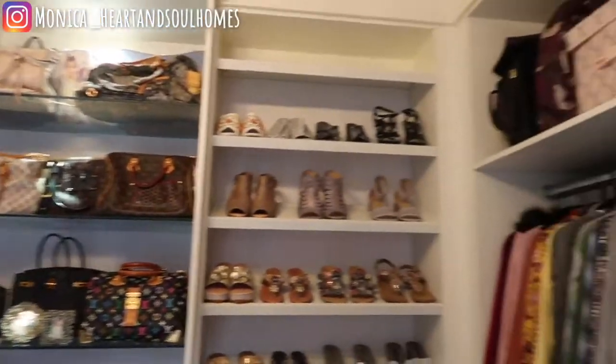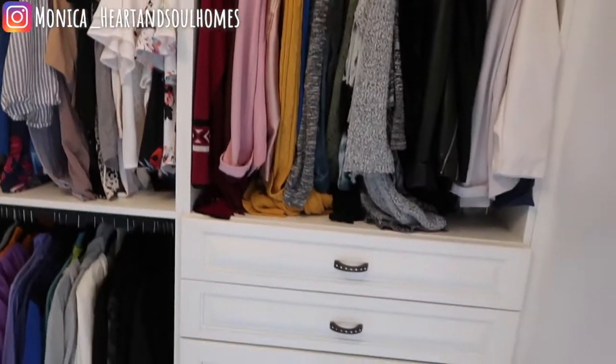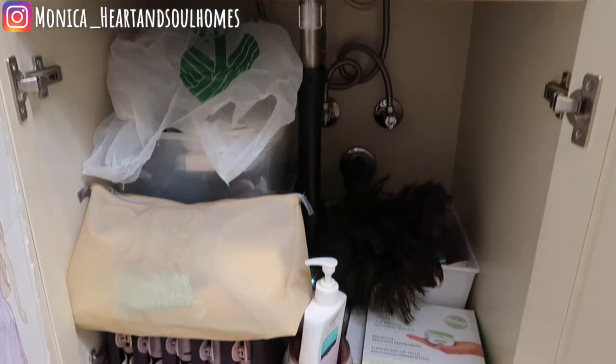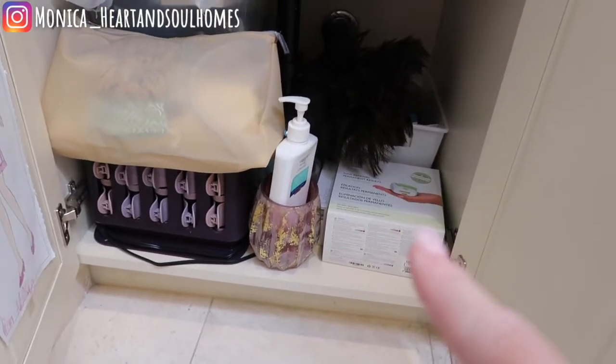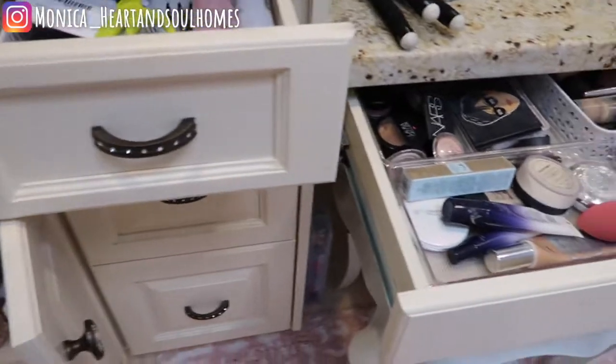All right, now we're on to the bathroom cabinets and cleaning all under there. Okay, so this is what I've got going on in my under cabinets. This one is probably the one I've got to work on the most, so I'm going to do this first. The other ones, it's just kind of my everyday.